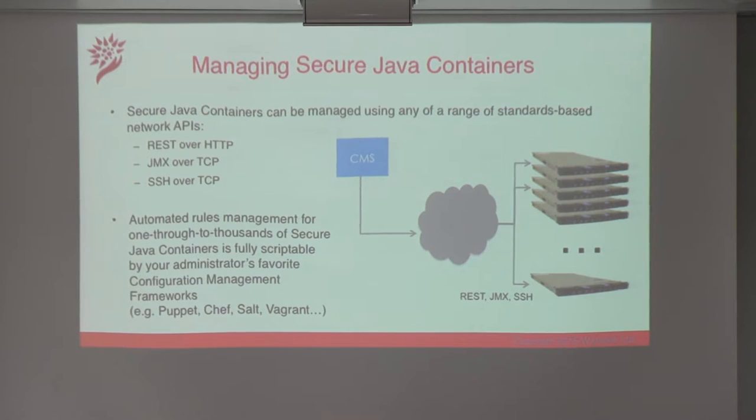So, in fact, the environment I've got on here, I put it together using Puppet and Chef and all of these configuration management tools. We've got quite a library of different modules for all of these now. So what we're doing is providing those as templates to people. So you can very quickly say, I've got 500 machines over here running application A, I need to push out a rules update or a change to them all, then we can kick that off and script it.